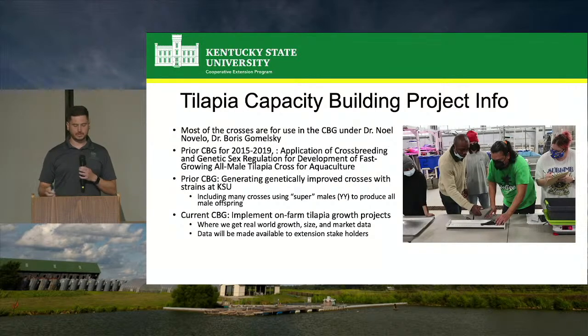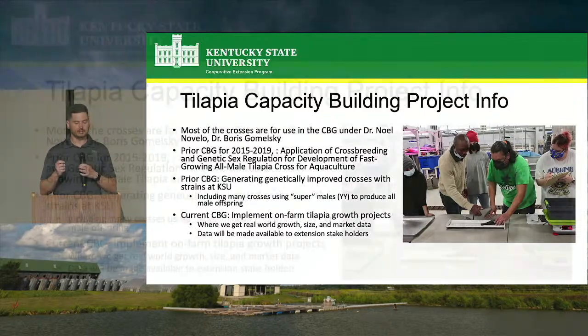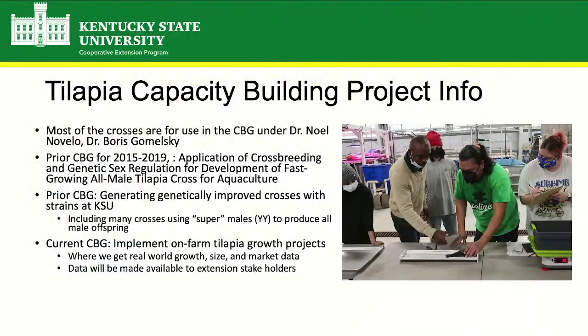A few years ago, we had mixed strains of various types that they can commercially buy, and then we checked the progeny, grew them up, measured feed conversion ratios, and saw which ones would grow fastest. Then we also crossed them with a super male.